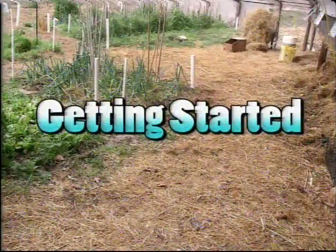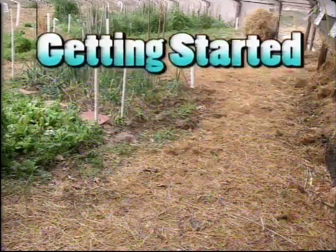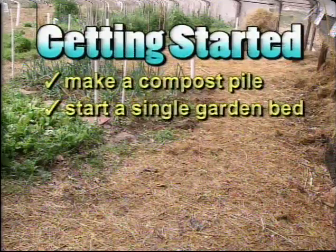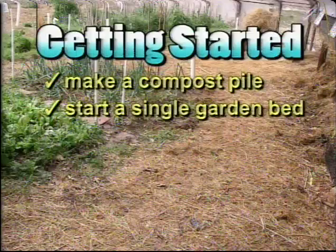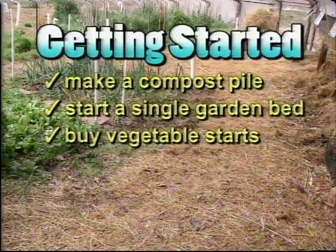It really does take about a decade to become skilled in growing your own food. Getting started can sometimes be the hardest part, but here are some suggestions to get you going. First of all, get a compost pile going. Then start with one garden bed. Only add another bed every other season as your experience and skills grow. Initially, buy some starts from the garden center and wait to try starting from seed until later.